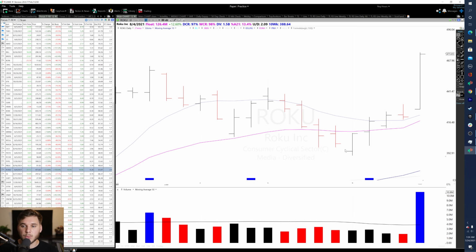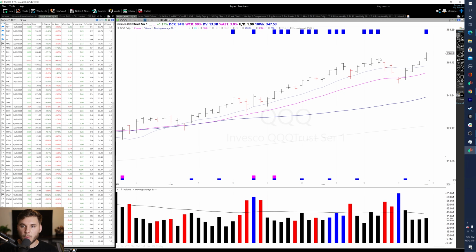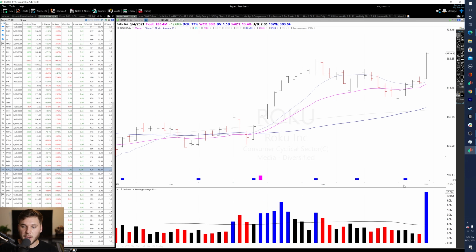But getting into it, an oops reversal is super effective. And let's walk through what actually creates this setup and why it works so well. So first of all, on this day, we've got some selling pressure. The close isn't great, and sentiment overall isn't great with the market as well. If we go over to the QQQ, we have a pullback off the highs on pretty high volume, but you might notice that Roku is pulling back on below average volume. So there are not a lot of distribution signs within the context of this particular stock.